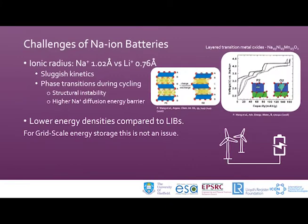However, there are some issues associated with sodium ion batteries, and one of them is due to the large ionic radius of sodium compared to lithium. This causes sluggish kinetics because of the large ionic size. And due to this ionic size, you get phase transitions during cycling. In the example here, we see a P2 layered transition oxide can transition to the O2, and you can get large volume changes, and this can cause structural instability and reduce the performance and cycle life. Also, some structures that the materials transition to have a higher diffusion energy barrier. So this again affects the kinetics.